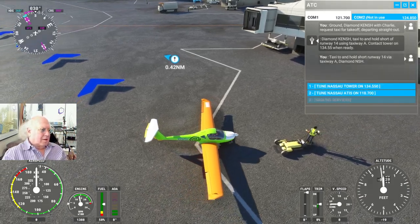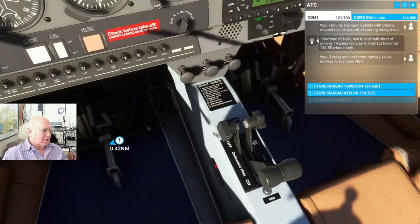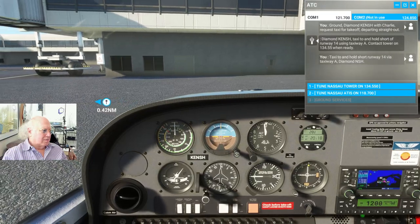Contact tower on 13 for decimal 55 when ready. Taxi 2 and hold short runway 14 via taxiway Alpha Diamond November Sierra Hotel.